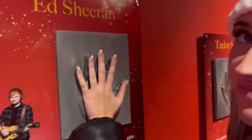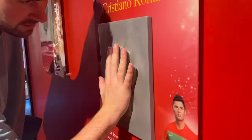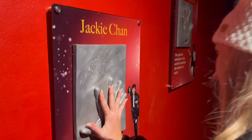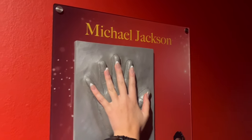Sheeran, same hands. Meant to be. Bigger than Ronaldo. Slightly bigger. Oh, yes. Jackie Chan has got big hands. Oh, I know. Michael Jackson has got my average size hands.